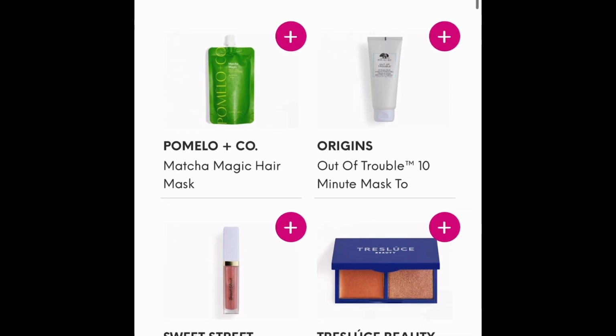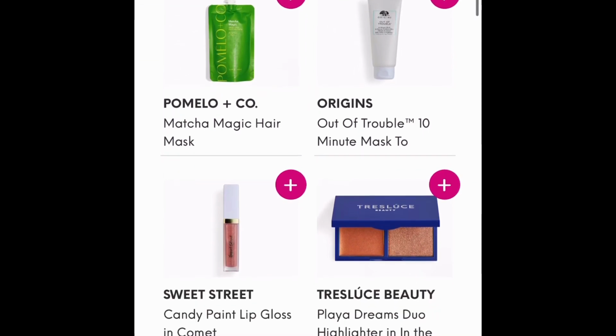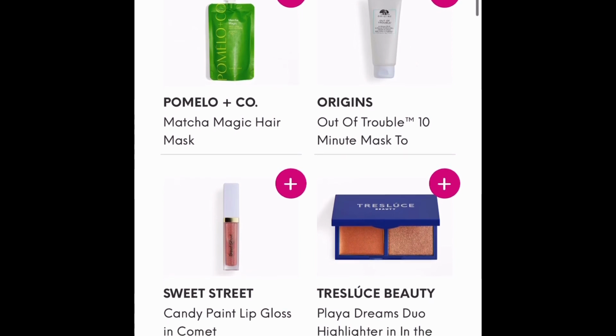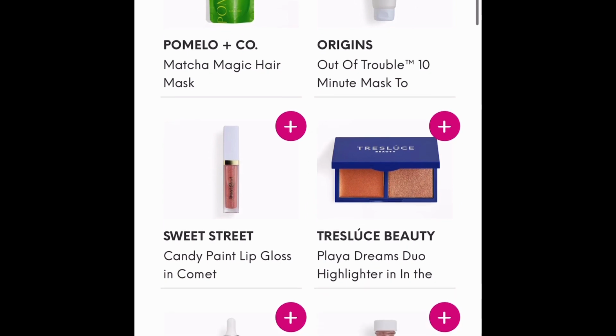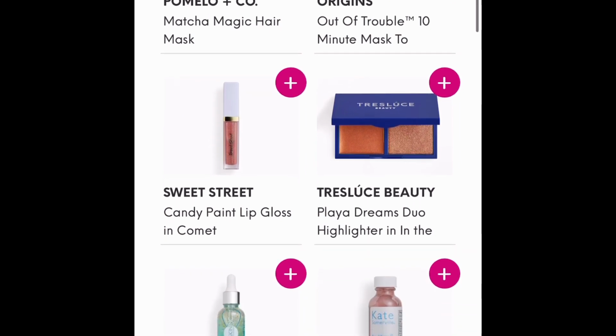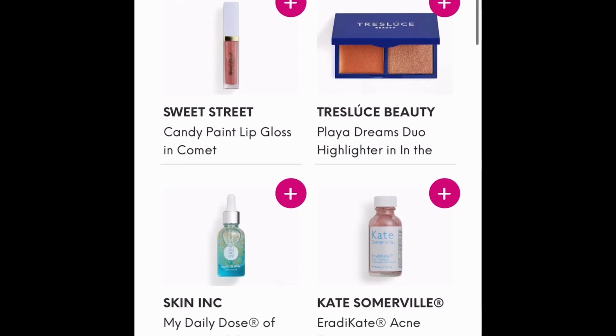Okay. Let's have a look. My first choices. I've got this Pomelo & Co. Matcha Magic Hair Mask. We've got an Out of Trouble 10-Minute Mask. Are those both hair masks? We've got a Sweet Street Candy Paint Lip Gloss in Comet. We've got a Tresluce Beauty Player Dreams Duo Highlighter. We've got a Skin Ink My Daily Dose of Vitamins ABC. I won't be getting that. And we've got the Kate Somerville Eradicate. I won't be getting that.